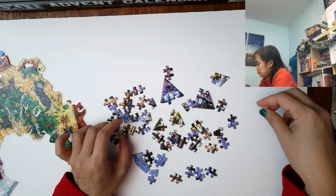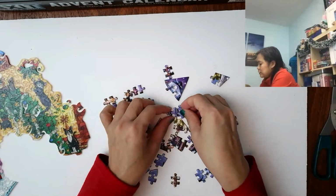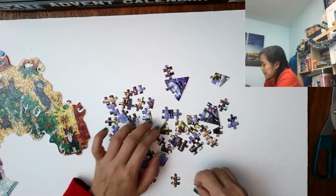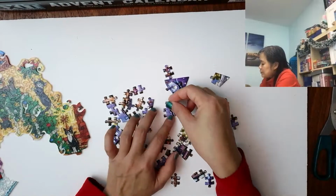Do I see any other Christmas pieces? All right, looks like there's a lot of hands and legs there, maybe at a skating rink or in the snow somewhere. Some heads.